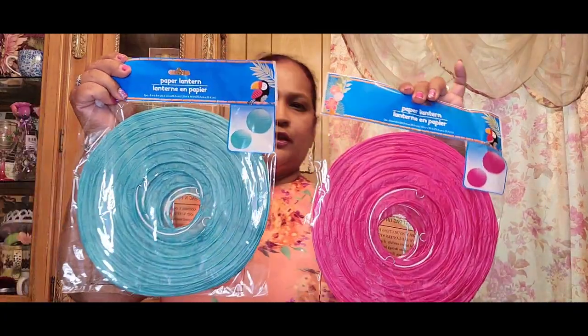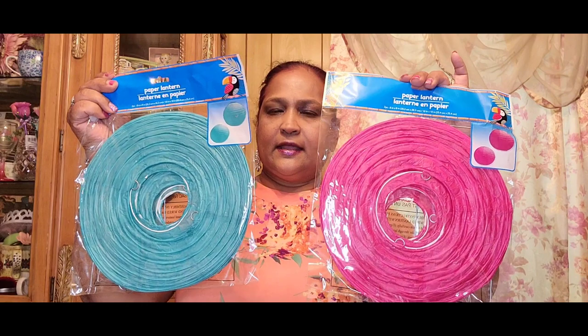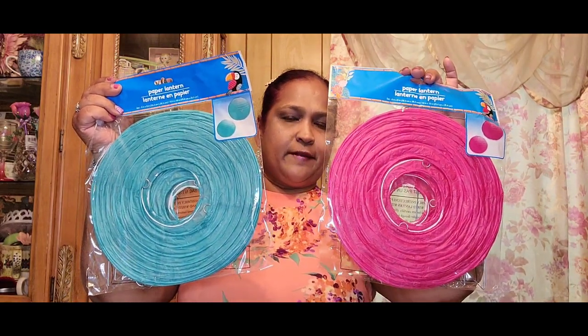So I got these two lanterns, and they use a battery and they light. Miss Julie told me that they light and they're really, really pretty. She said that they light really warm. Hey, Miss Julie. They give a warm light when you put them on. So I'm gonna give those a try.